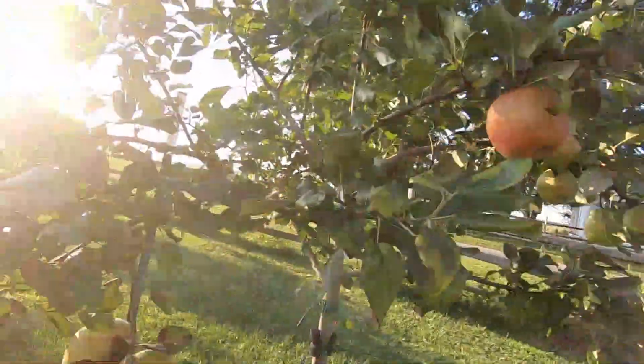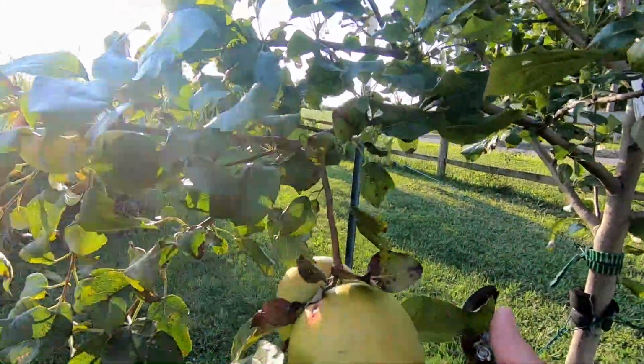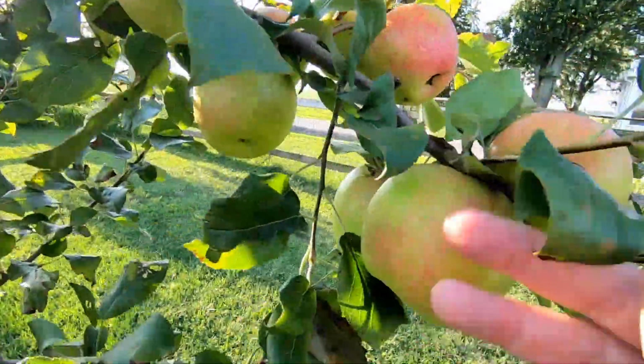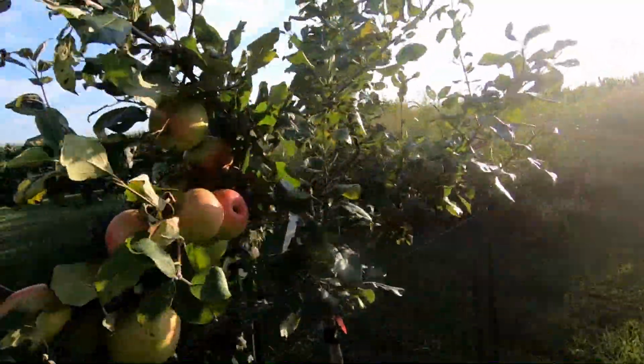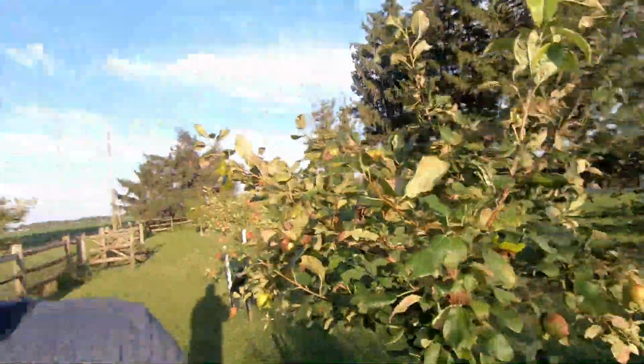Now back here, this tree is our Honeycrisp, and this one has just got the biggest apples. It's got the smallest, the fewest number, but take a look at these. So this tree was the latest to do its fruit set, so I'm also assuming that this is going to be the latest as far as when it comes time to harvest. So we'll have to keep spraying and kind of babying this tree.